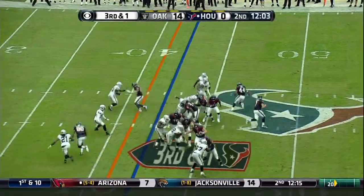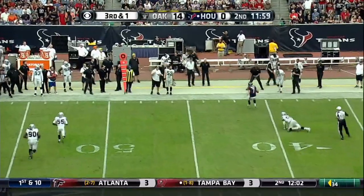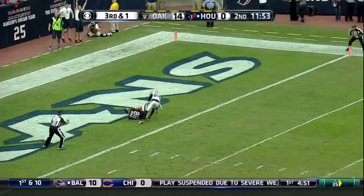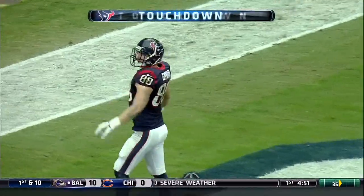Daniel Muir is at the bottom of your screen rushing. Here comes Houston. Boy, he's been all over that quarterback today. Keenum walking the tightrope. Going deep. He's got Graham. Touchdown! They beat Charles Woodson.